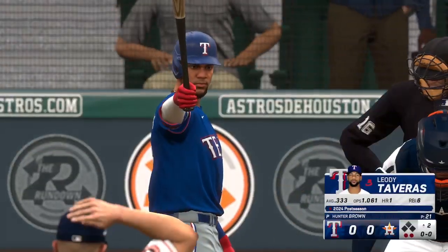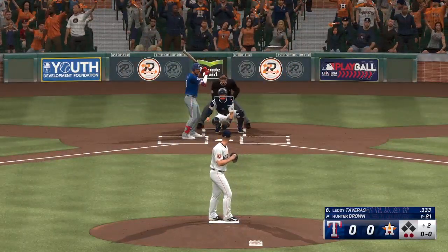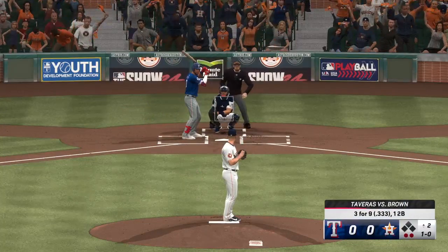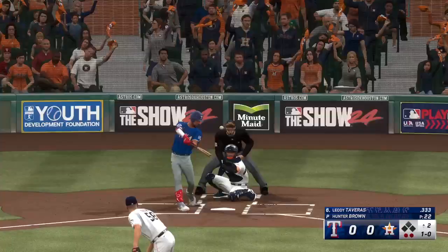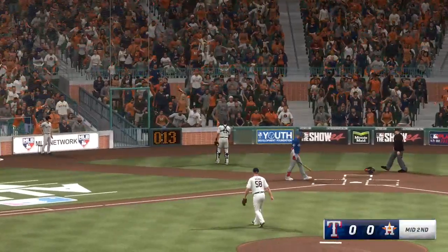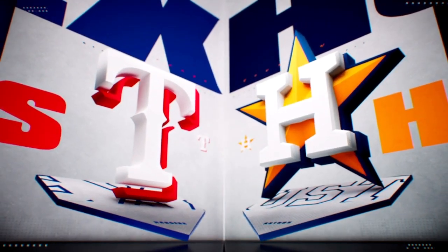Two outs, bases empty. So next to hit for Texas, Leody Taveras. Ball one low. Down. Ball. Popped up, foul territory behind the plate. Drifts towards it. Squeezes it. And that is that. We'll go to the bottom of the second. No score.